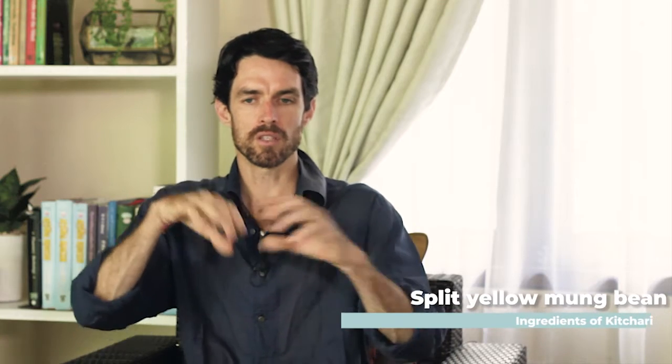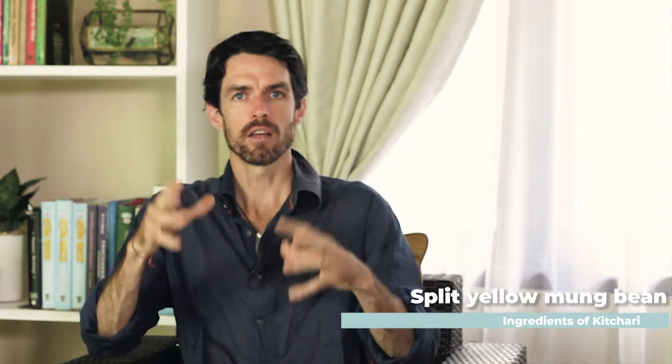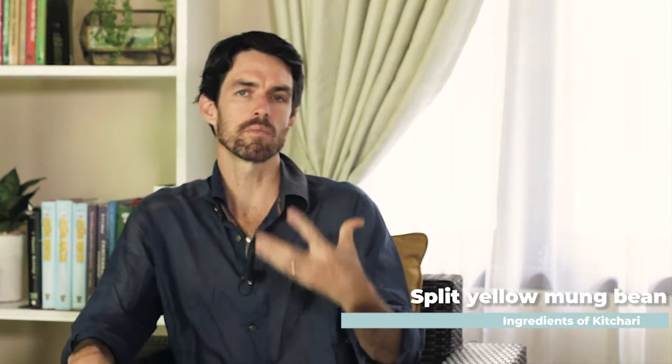They use what's called a split yellow mung bean, because when we take the husk off the outside, it's much easier to digest. Many people can get gas and aggravated by legumes, and split yellow mung bean is the least likely to form gas out of all of the legumes. So split yellow mung would be the most medicinal source there.